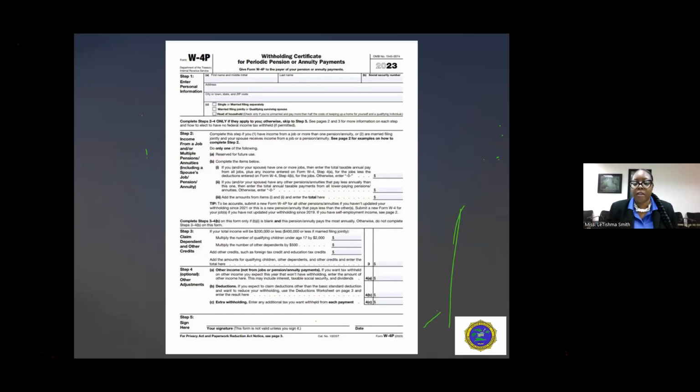Thank you. It's not a clear-cut answer to that question because everyone's tax situation is different, and we're not here to give tax advice. I always file jointly with my husband, and he is still working. Do I fill out this form?